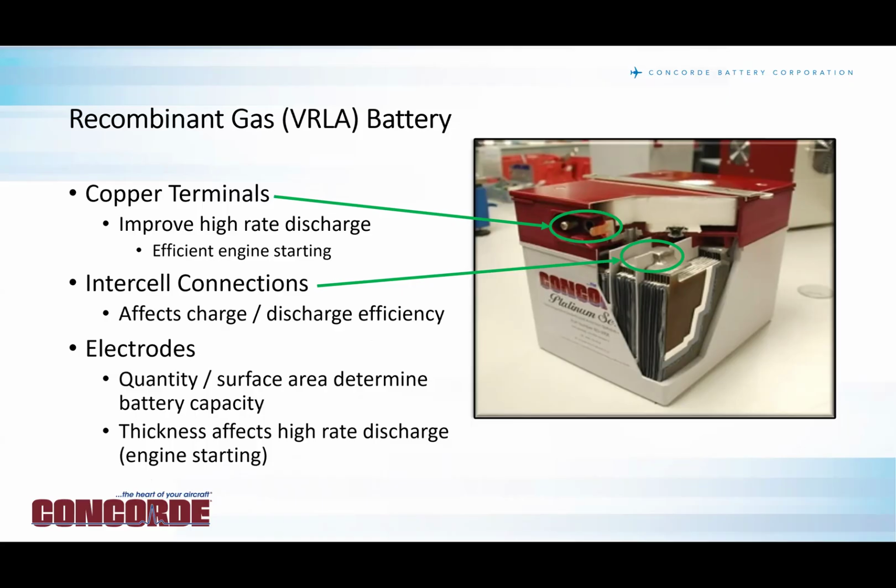Okay. So I've mentioned the interconnection connectors, the big block of lead on top, bringing the positive and negative plates together. Electrodes, quality surface area determines the battery capacity. They're down to the bottom of the can. They're compressed in there as much as possible. They give you as much capacity as possible.